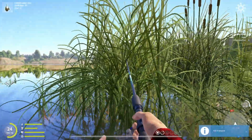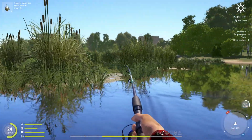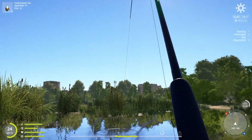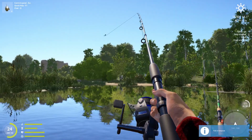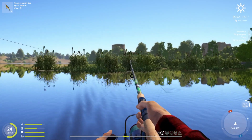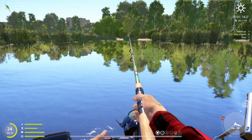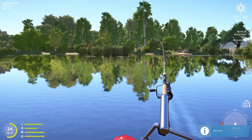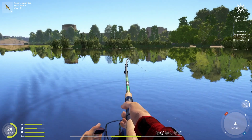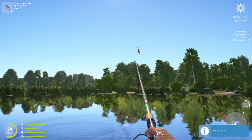Tiny, tiny pike. Another tiny, tiny pike. This rod has done nothing for a little bit, so I'm going to recast it. It immediately got a bite. Nothing spectacular here, but another tiny pike.